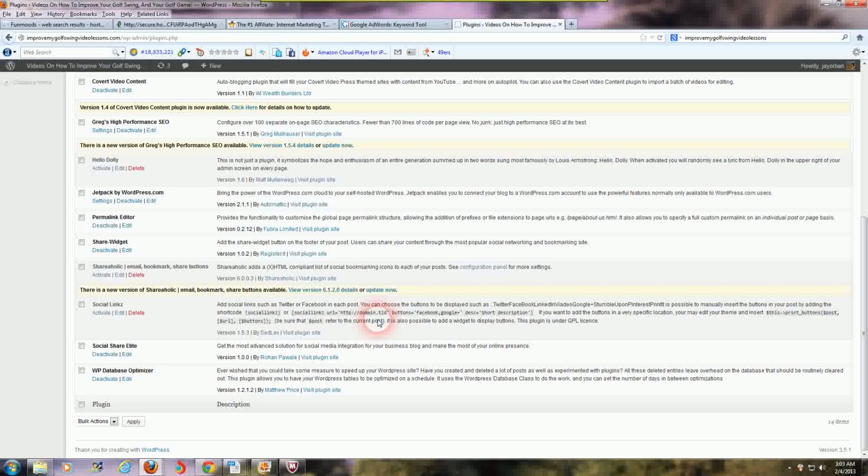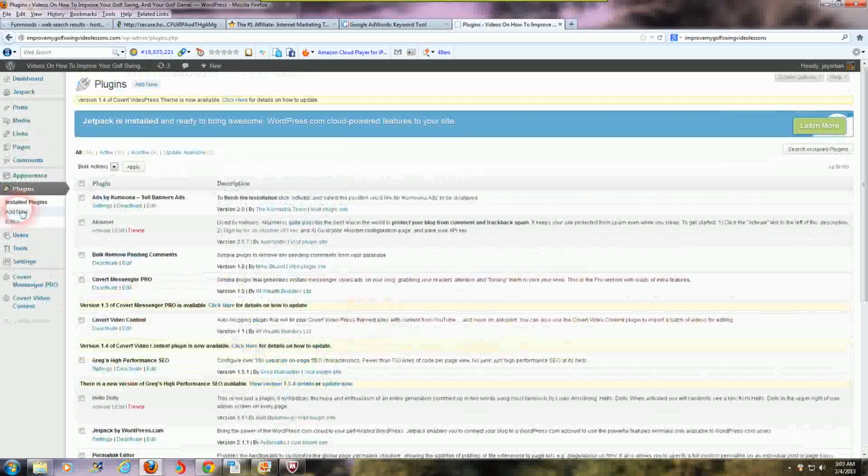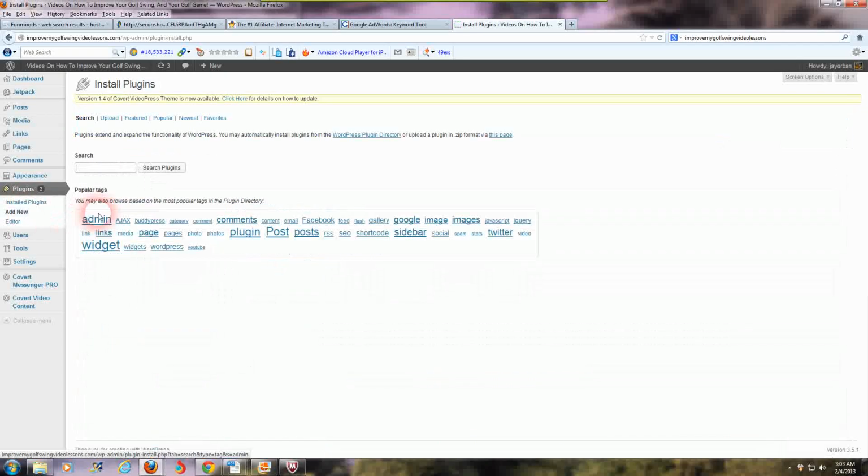So that's what plugins are. And there's tons of plugins for WordPress. That's why it's such a great tool to use, because there's hundreds and probably thousands of plugins you can use. And they got it for comment plugins, content, email plugins, Facebook, feed plugins, video plugins.